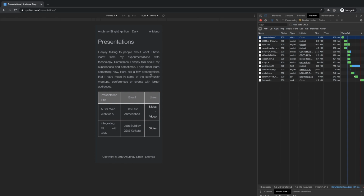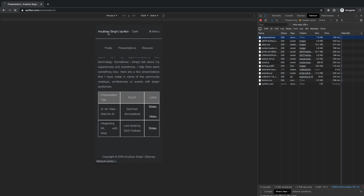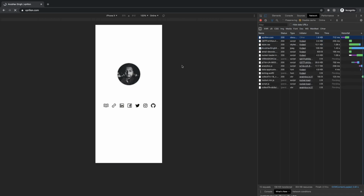Like, making presentations doesn't really talk about the value that you provided. I delivered presentations that have helped, I don't know, developers at meetups, conferences, and events grow. Maybe talk about the size of the audience that you talk to. But, I mean, the mobile view looks pretty simple. And then you go back to this.